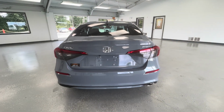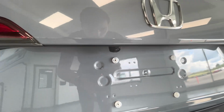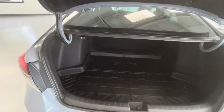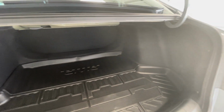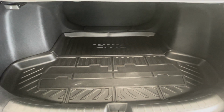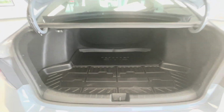Making our way to the rear, this vehicle is going to come equipped with a backup camera, so don't worry about backing up into anything. And while we're back here, we're going to go ahead and lift this up, showing you guys how much trunk space is actually back here. As you guys can see, there is plenty of room to haul groceries or luggage on long trips or anything you guys can possibly think of. Not to mention that all-weather liner mat is going to stay consistent back here as well, so don't worry about getting your carpet dirty back here.